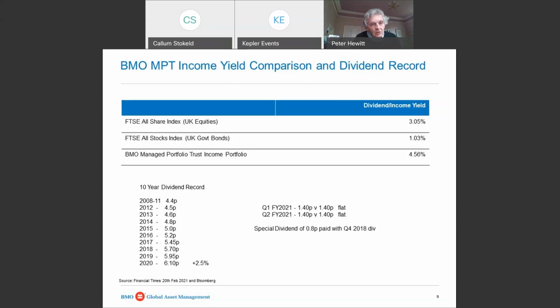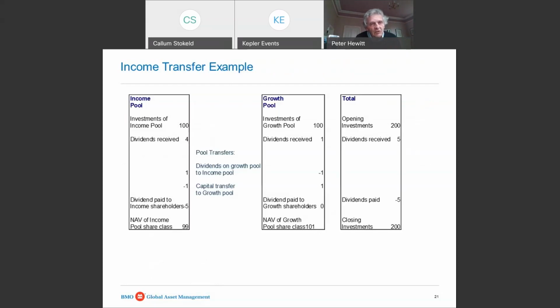And what I wanted to do for you, I mentioned earlier income transfer. And so what is that? And this is, I think, unique in the London market. I don't think any other trusts do this. And I just wanted to explain very briefly to you what it is. It has been hugely beneficial for both portfolios over the years.